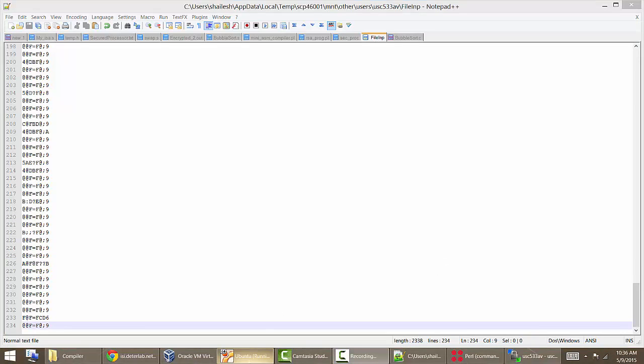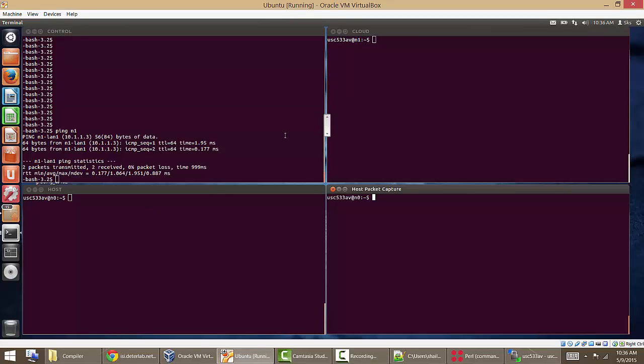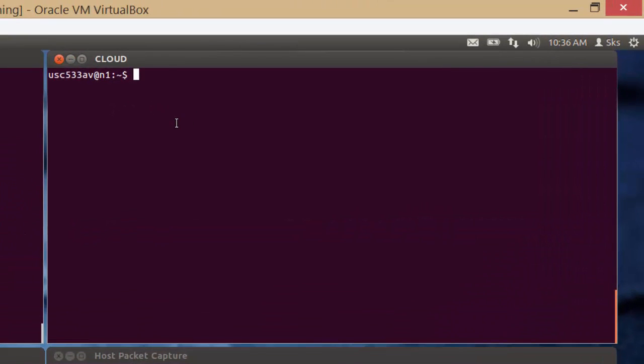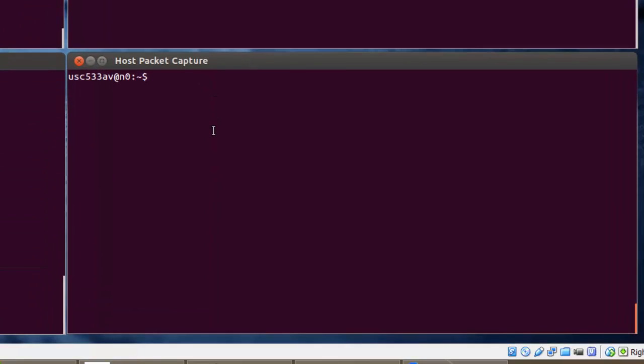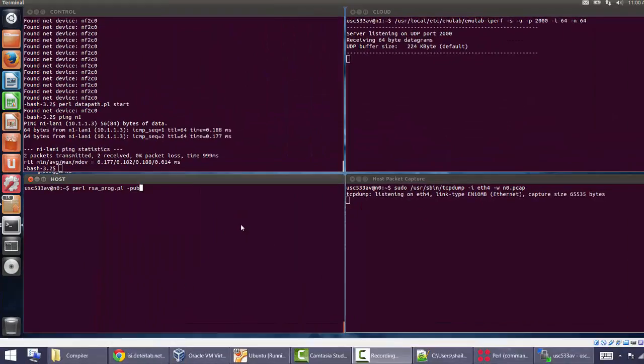Let's go back into our cloud environment. Before sending any packet and starting the transaction between the host and cloud, let's set up a server at the cloud. Now the cloud can receive UDP packets from any hosts. Let's also set up a tcpdump at the host side to capture all the packets coming in and going out.